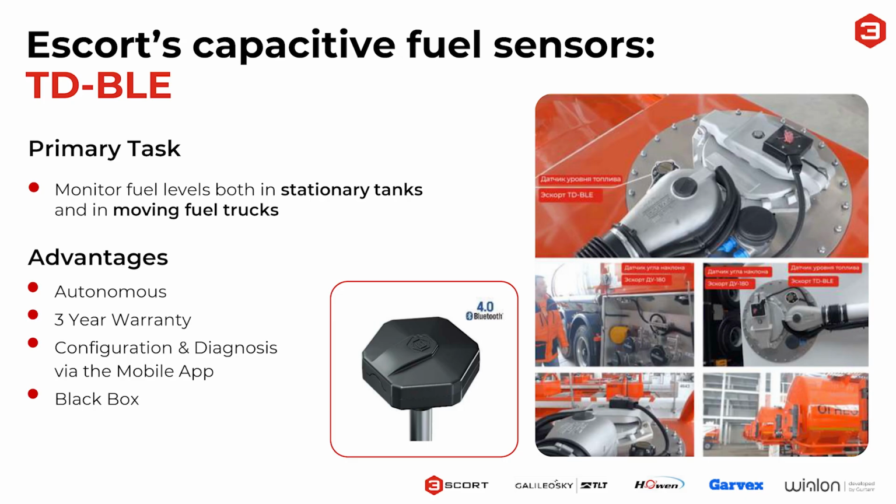Unless your customer has reconciled with the idea that they will not be able to monitor the fuel consumption properly, but only detect the fuel thefts and refuelings. In this case, yeah, you can install the sensor, no issue at all. And you can also extend the length of the sensor to make it fit in the storage tanks. So we can manufacture the sensors as long as 3 meters.